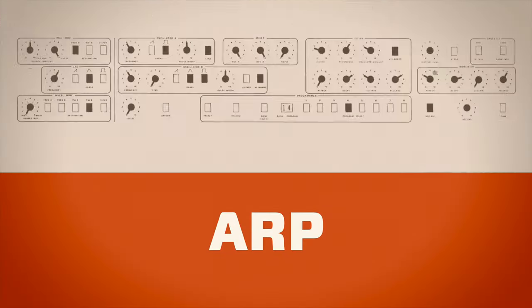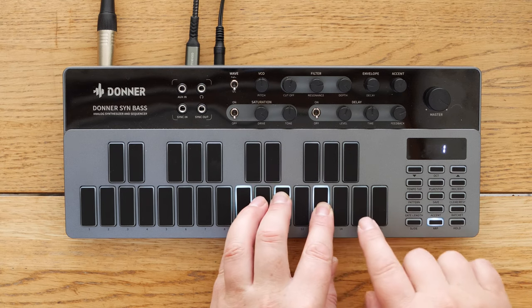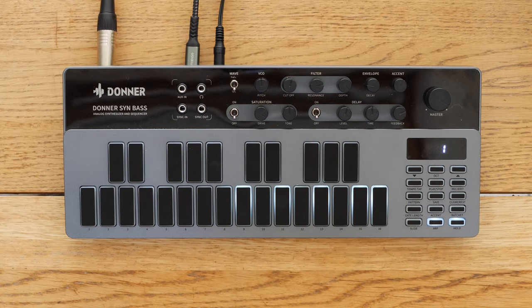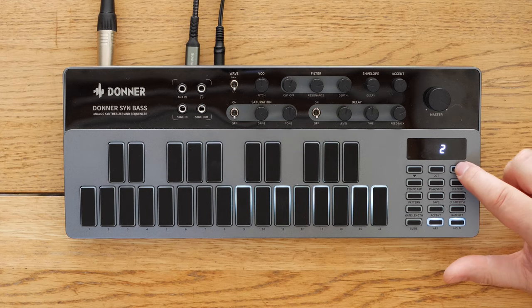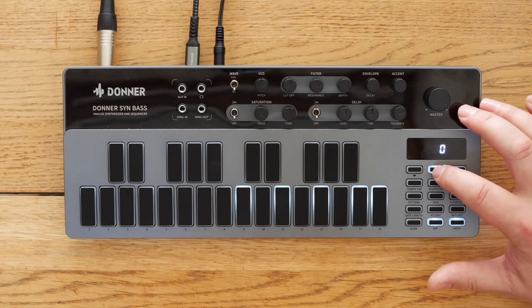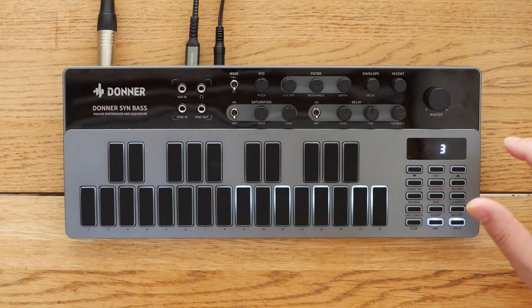And unlike the 303, we've got an ARP as well. Put the ARP on. Put it on hold. We've got different settings for the ARP. We're on one at the minute, which is just up, down, up and down, random. This is up two octaves, down two octaves, up three octaves, down three octaves. Let's put it on three, up and down.